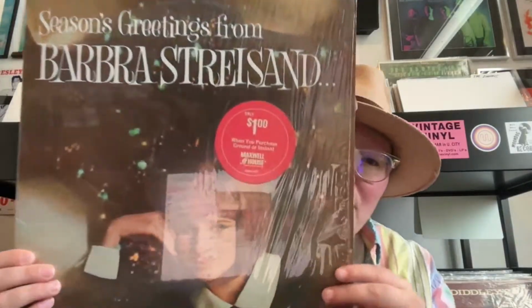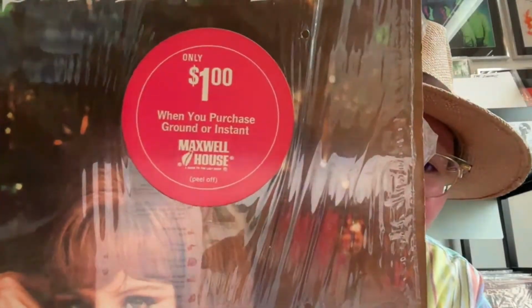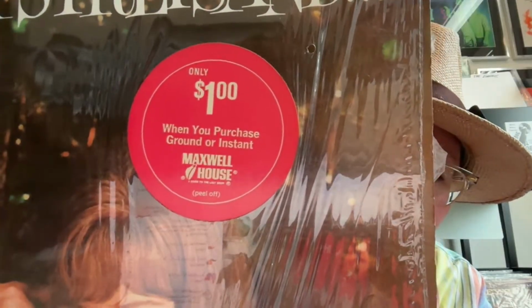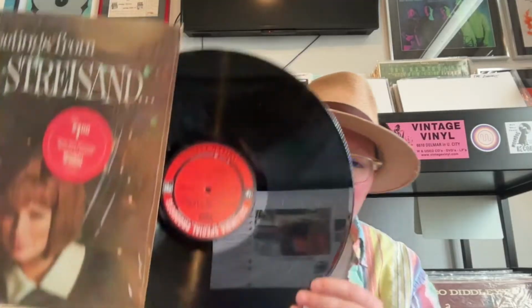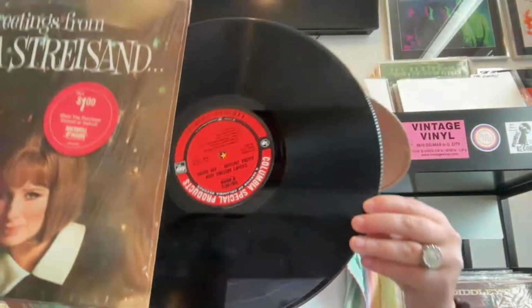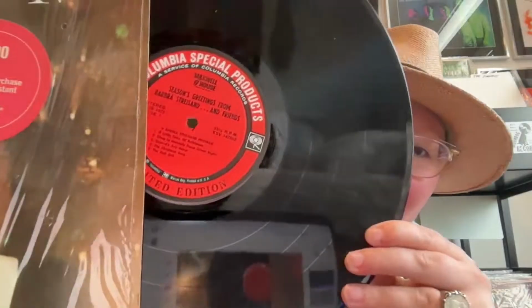This is one that I just thought was really cool for a mini sale. This is Season's Greetings from Barbra Streisand. But what I liked about this is Maxwell House is advertised on this. When you purchase Ground or Instant, you get $1 off for Maxwell House Coffee, which is located here in Jacksonville, the original plants here. And the record itself is in great condition. And of course, it's got the Maxwell House label in conjunction with Columbia. Let me flip that around so you can see. So I thought that was kind of a neat piece of advertising.